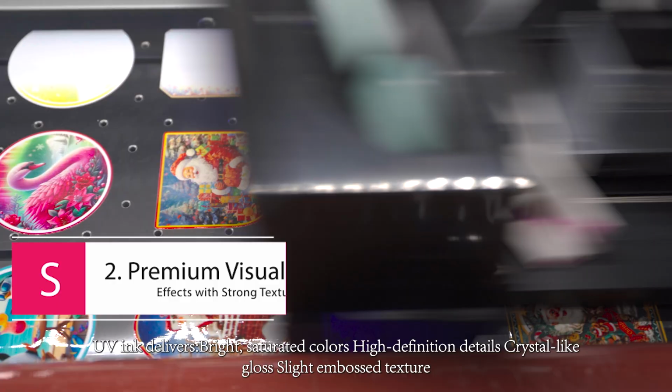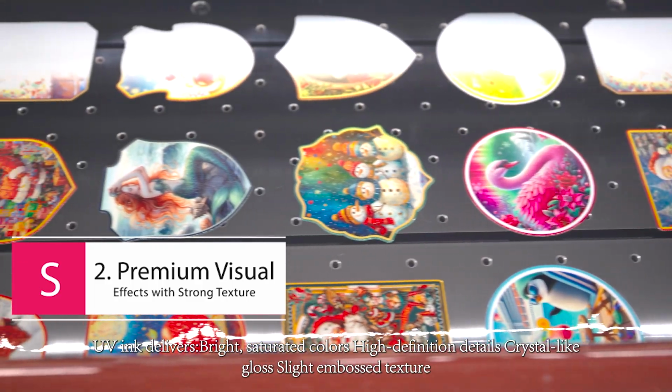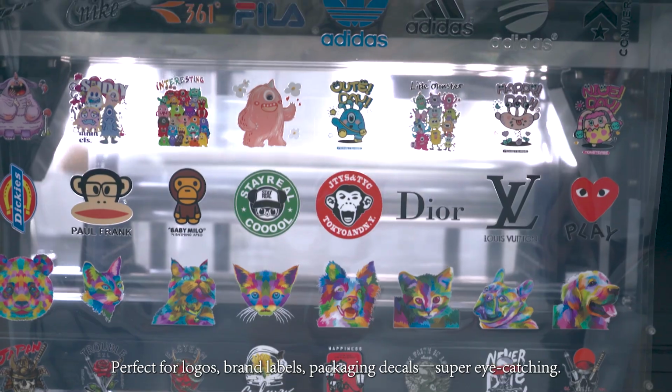UV ink delivers bright, saturated colors, high-definition details, crystal-like gloss, slight embossed texture. Perfect for logos, brand labels, packaging decals, super eye-catching.